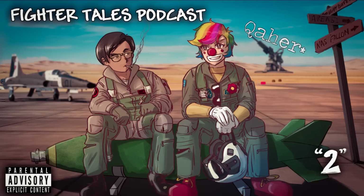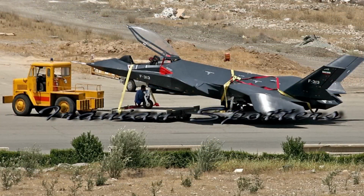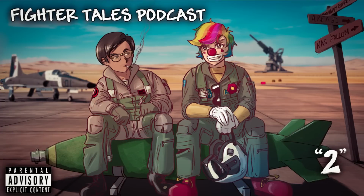Well, okay, so they have the Kowsar 313, the only other fifth generation fighter outside of the US, China, and Russia. Fifth generation fighter. Dude, I want to do a video on the Kowsar 313 so badly. Fifth generation fighters? It's okay. Such a shitbox. But can you imagine flying around this thing?